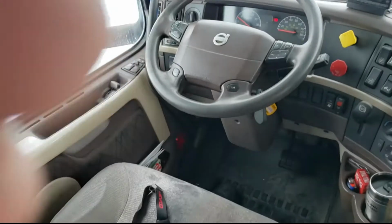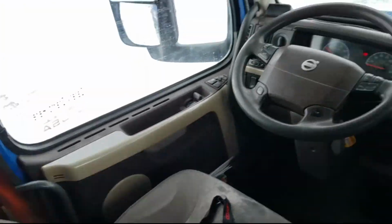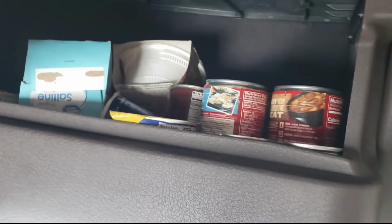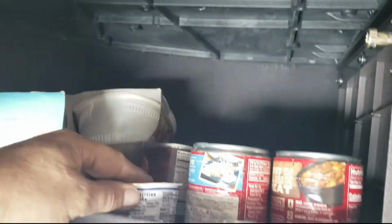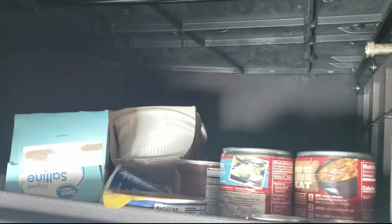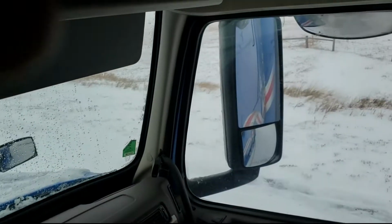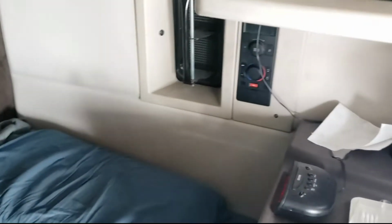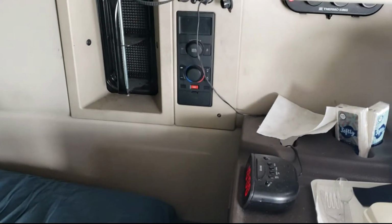you guys don't want to see that. So yeah, EDC. I carry a lot of food in the truck. This is all canned goods and other types. I've got enough here for 2 weeks worth of food. Now, I'm usually only out on the road for a week, and got my bunk back here, and I also have an auxiliary power unit.